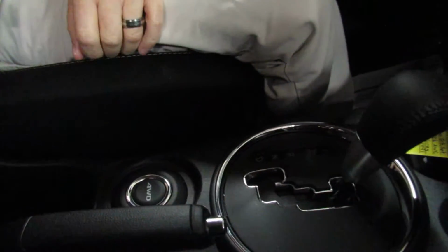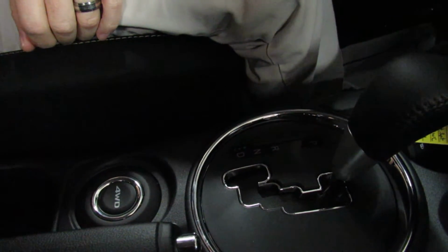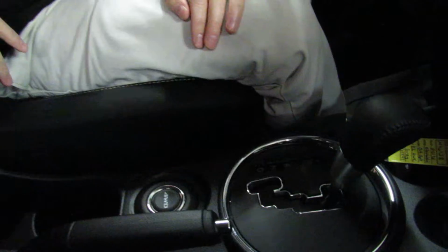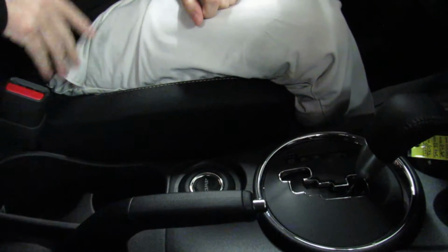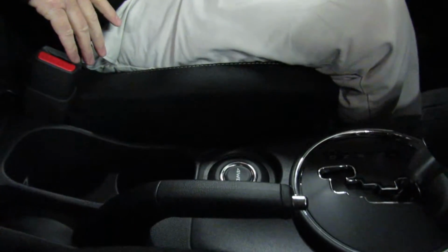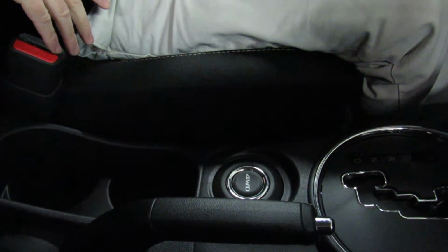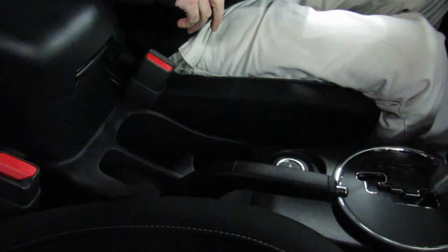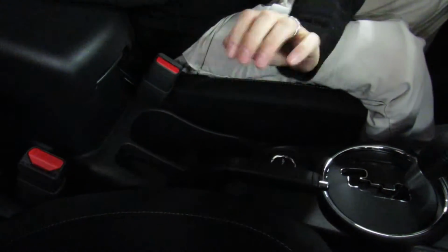There is a second gate that allows you to shift it manually. This is a CVT transmission, but if you want to, go into the far left gate over here, and this can be treated like a 6-speed automatic that you can shift mechanically if you'd like to. This is our four-wheel drive button, and that selects two-wheel drive, four-wheel drive, and lock, which is very, very nice. You can make those changes at any time, at any speed, traveling in any direction.